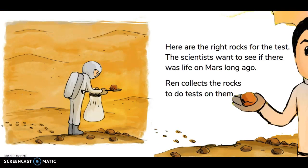Here are the right rocks for the test. The scientists want to see if there was life on Mars long ago. Wren collects the rocks to do tests on them.